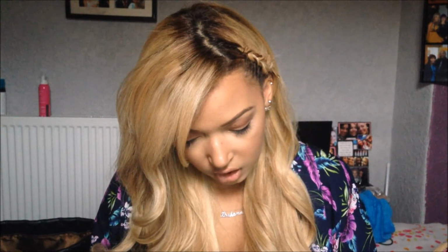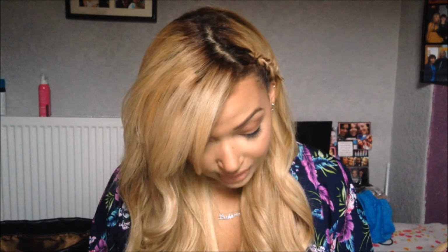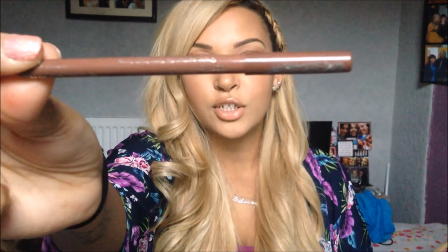I have a Rimmel Lasting Finish lip pencil in Cappuccino, but that is really, really too dark for my lips actually. I have an Illamasqua lipstick in Naked. I have a Maybelline Colour Sensational in 728 Honey Beige. I have a Lime Crime lipstick in Coquette.